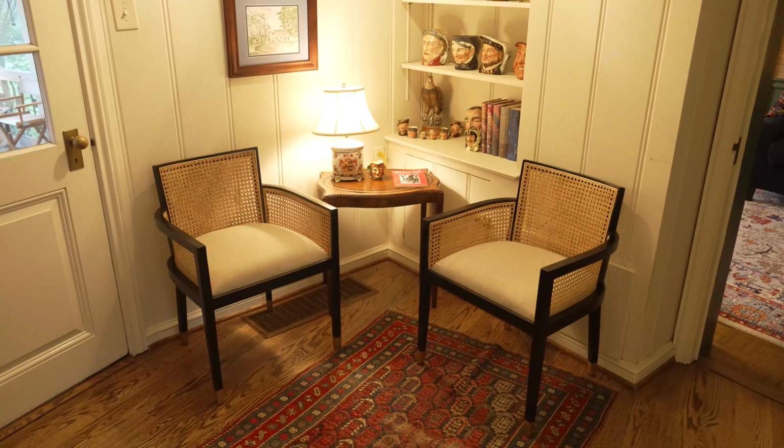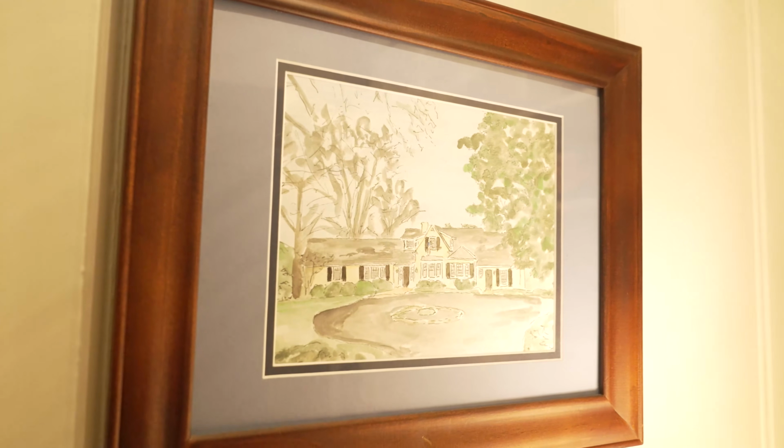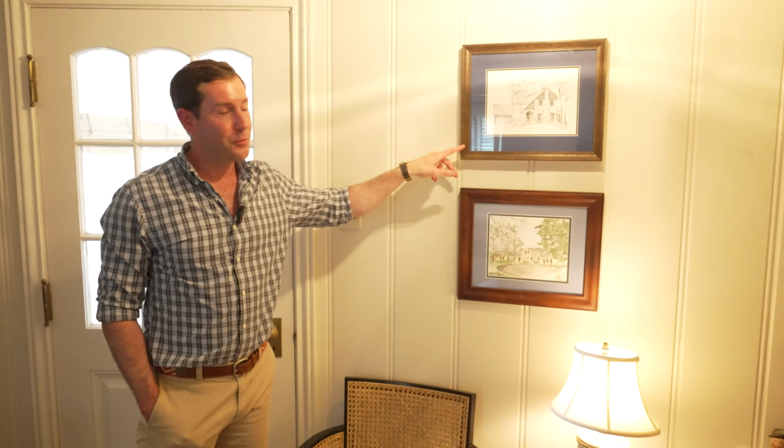We got a lot of good stuff from the previous owners. Just these chairs, I found them at World Market, and they kind of stuck out to me just because I really like cane furniture. My favorite thing in the office are these two pictures. They are showing our previous house, which a friend of ours drew, and it's cool. It was an old 1920 Tudor house.